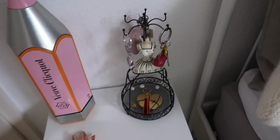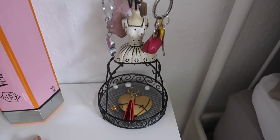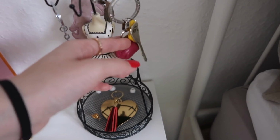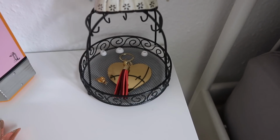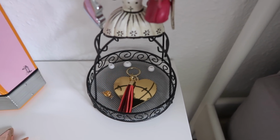And then I have this thing here for jewelry. I don't really use it too much because I keep most of my jewelry in my wardrobe, so I just keep my keys and some keychains on there. So yeah, this is actually my key from Cambridge. They haven't asked to get it back yet, but I'm sure they will. And then down there I just have some other stuff, and then just a few spares for my AirPods.